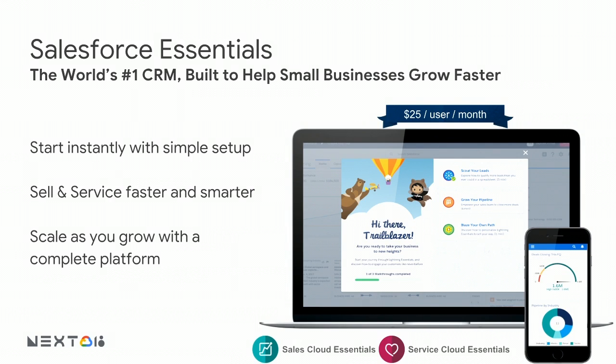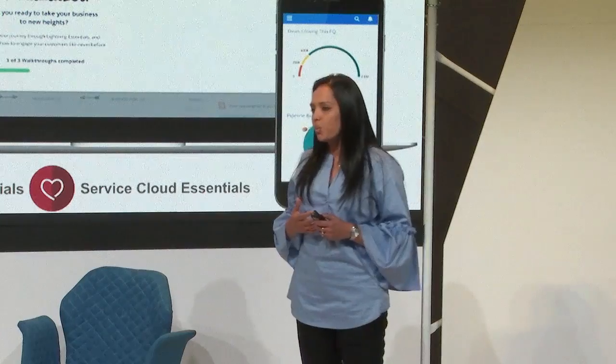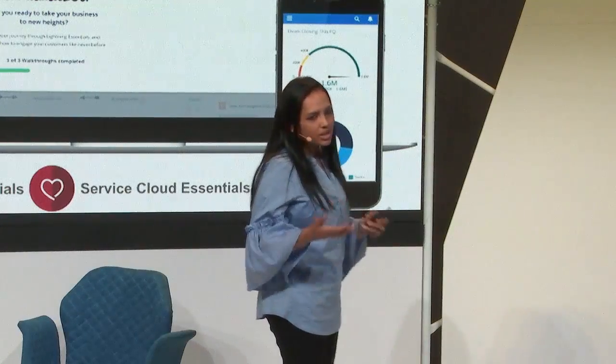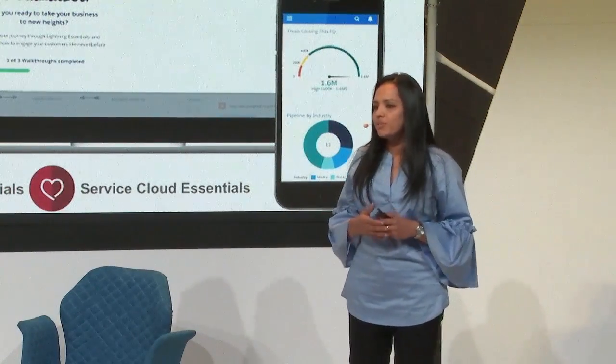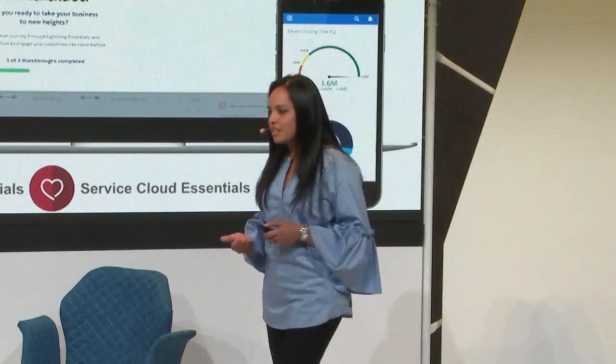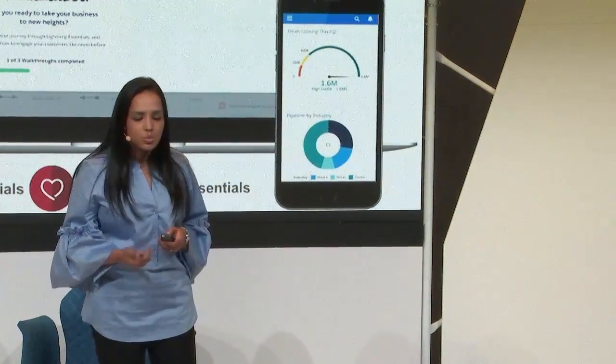So what does Salesforce Essentials entail? At $25 per user per month, you get a CRM that can help you get started easily with simple setup. I'm going to do a quick demo, so stay tuned. I'll show you exactly how that works. And you're going to be able to sell faster and smarter and service smarter. We have Einstein, Salesforce's personal assistant, or the AI for everyone, incorporated within the product. And the last one is you can scale as you grow. As you can imagine, it's built on the Salesforce platform, giving you that lever to upgrade as needed. So you get two products, a sales edition and a service edition, purpose-built for small businesses with Salesforce Essentials.